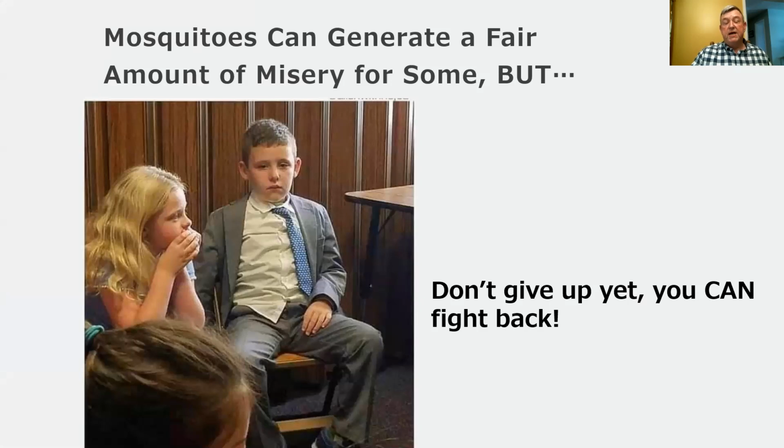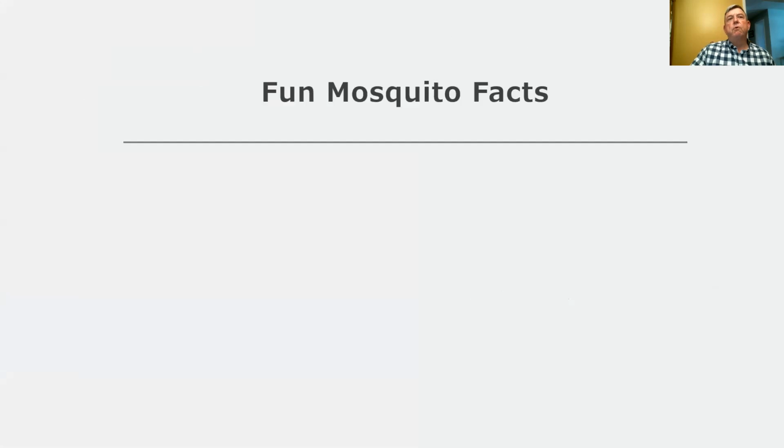Now, mosquitoes can certainly cause a fair amount of misery for some people, but don't be like the young man in this picture right here. Don't look totally defeated and just like you've totally given up, because you don't have to give up yet, because you do have options and you can fight back and minimize the mosquito populations immediately around your home, around your backyard, even in your neighborhood, and then at least diminish the likelihood of you coming into contact with mosquitoes.